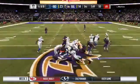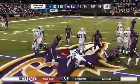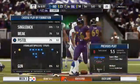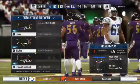And they'll go ground game here with the tailback. And nothing doing. He's immediately taken down at the line of scrimmage. The tackle was by the Boston College product, Harold Landry.